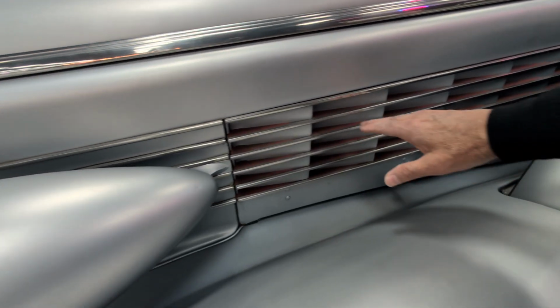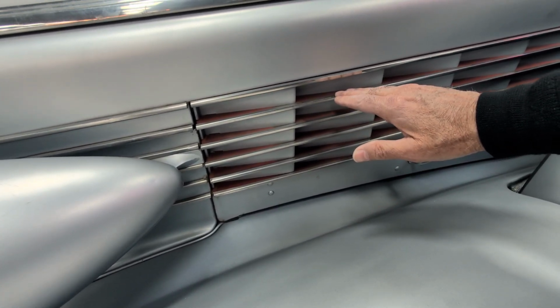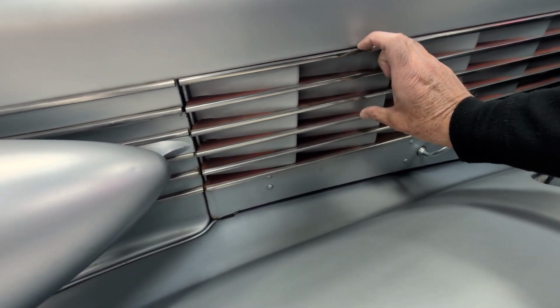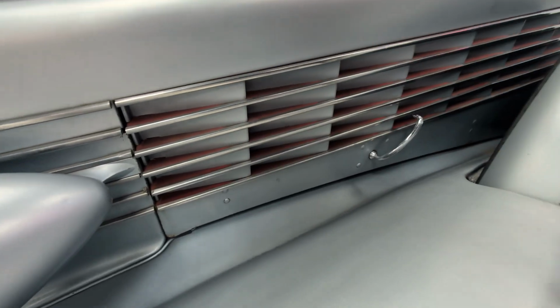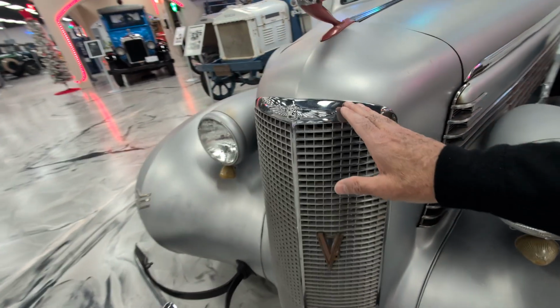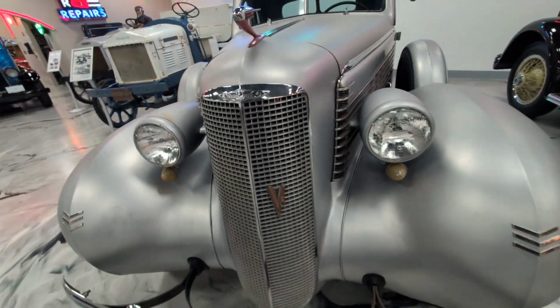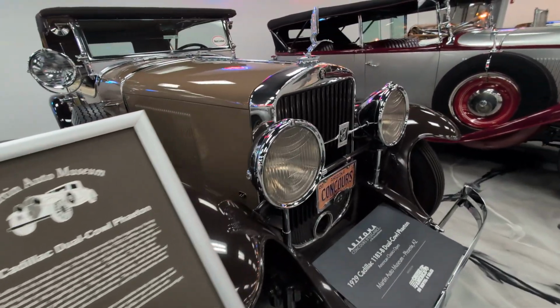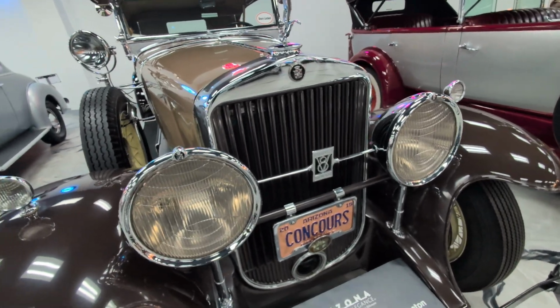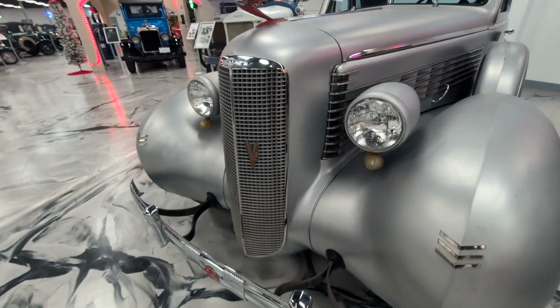Now, on the LaSalle, it has these sections right here that go down. On the Cadillac, it's got a smaller section that goes back and looks just a little bit different. But you get the same basic idea. The grille, very subtle differences again, but once again, everybody loved the styling of this grille, and why not? Remember, just a few years earlier, this is what grilles looked like. So think about this. What a beautiful design and how stylish it was.